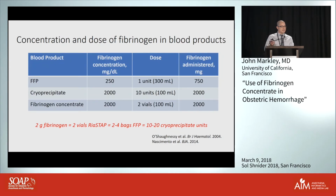So how does this fibrinogen concentrate compare in amount of fibrinogen you get to FFP and cryoprecipitate? As you know, FFP contains fibrinogen, however, it's pretty dilute. Here, I'm showing 250 milligrams per deciliter. That's actually quite generous. A lot of people say it's 200 milligrams per deciliter in FFP. But let's be generous. And so in a bag of FFP, you'll get 750 milligrams. When you reconstitute fibrinogen concentrate and give the same volume as cryoprecipitate, so this is 10 units of cryo and 2 vials of fibrinogen concentrate, each will be 100 milliliters, and you'll get about 2 grams of fibrinogen. What this means is that 2 grams of fibrinogen will be 2 vials of the RiaSTAP. It will have as much fibrinogen as 2 to 4 bags of FFP or 10 to 20 cryo units.